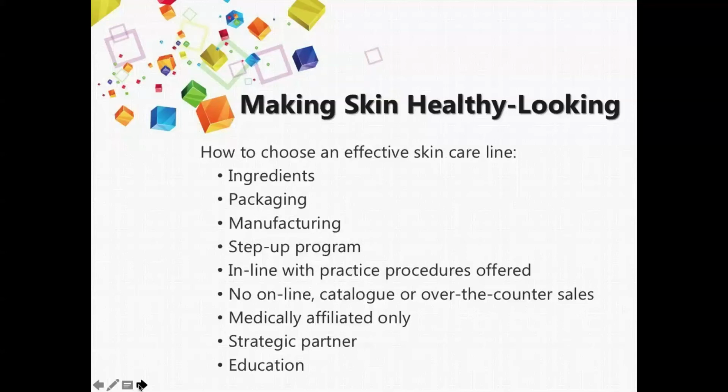A step-up program is an important factor to look to as well. By having a skincare line that offers a step-up program, you're able to treat even the most sensitive skins, and then you step them up through the program, gradually increasing the dosages of these valuable ingredients until they're using what could be the equivalent of a prescription strength product. But because you've used the step-up program, the skin has been able to acclimate and form cellular receptors so that it can accept more and more of these topical ingredients into the skin cell itself where it's being used.